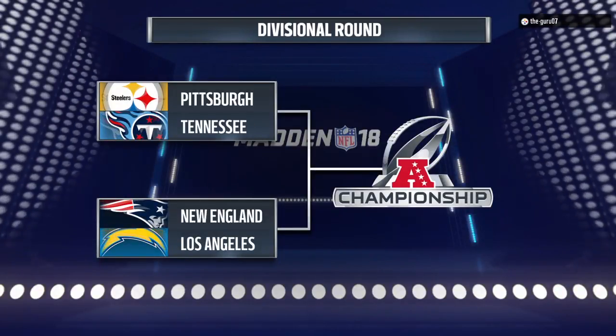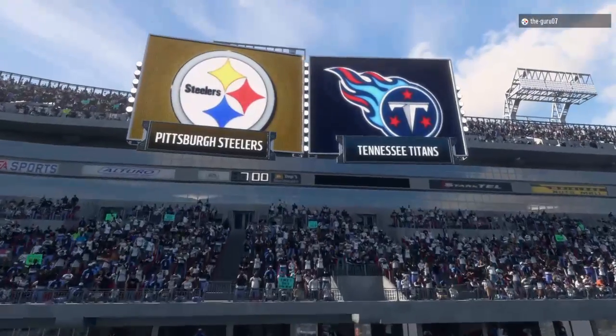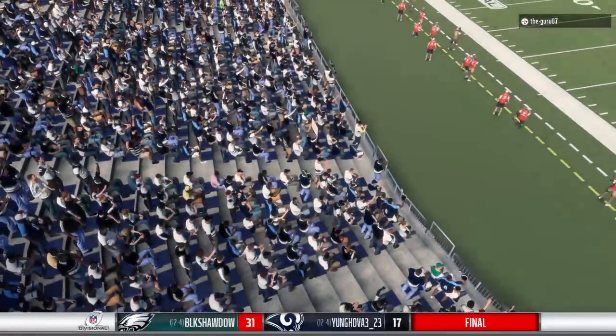Everyone, I'm Larry Ridley. Welcome to the NFL on EA Sports. The winding road to the Super Bowl continues here in the divisional round, where two teams look to take another step towards the Super Bowl. It's the Steelers going up against the Titans.